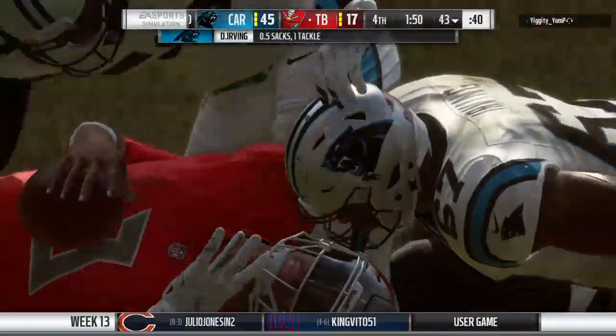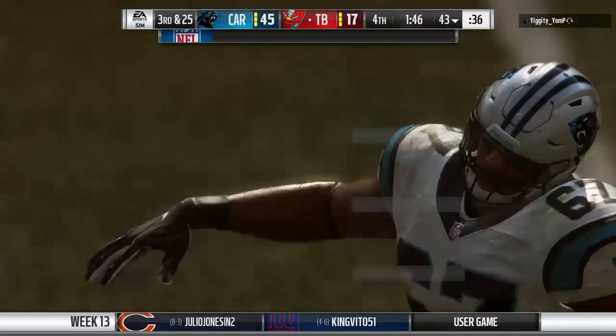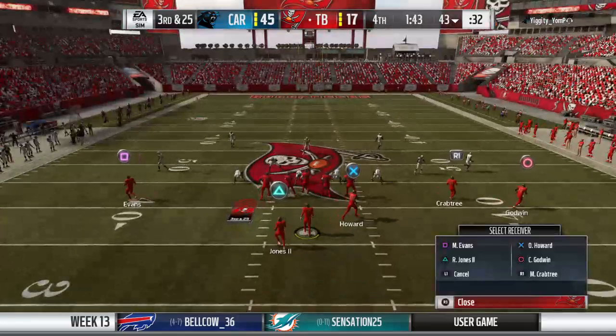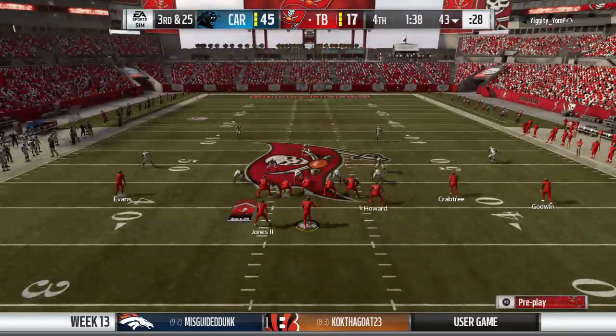And a big loss here as he's taken down. David Irving. Able to get in and run him down for what'll be a loss of 15 yards. Winston needing a big play after the sack as he leads the Bucs up on 3rd and long.